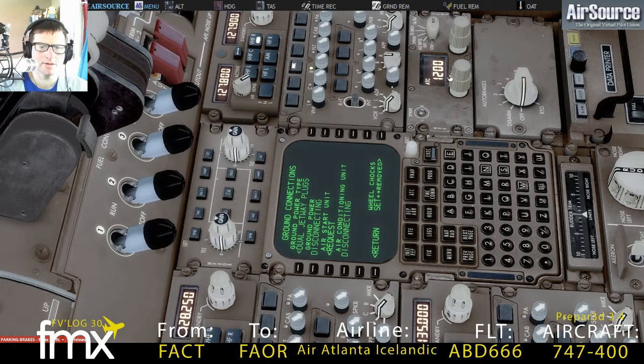We leave the wheel chocks in. Let's have a squawk today. I guess not squawk 77, that'll upset a lot of people. Oh, I know what we'll squawk.